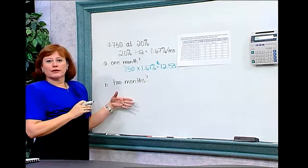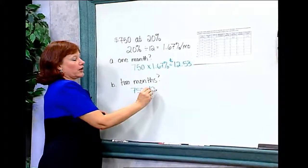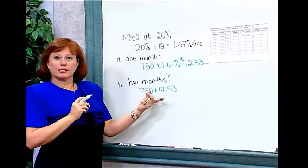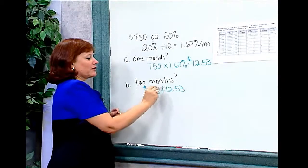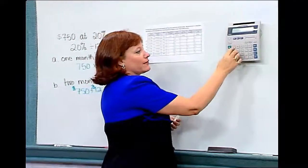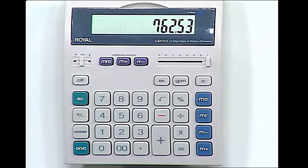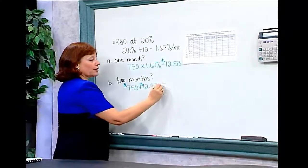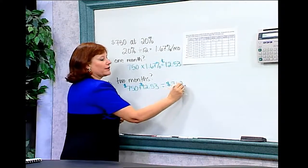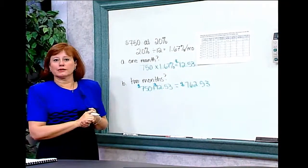When they come to the second month of their bill, they're going to owe $750 plus $12.53 from the interest from the first month. So we need to find out how much money they owe in the second month. We have $750 plus $12.53 now owed to the credit company. That gives us an amount of $762.53. So Conrad and Cindy have already increased their loan amount to $762.53. They're going to have to pay interest on this amount as well.